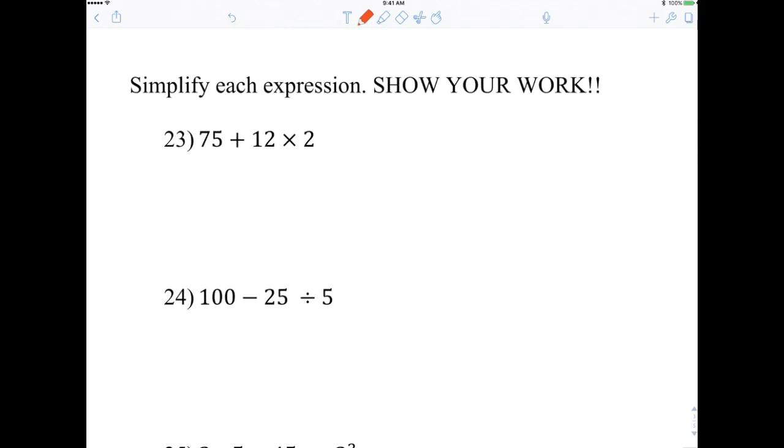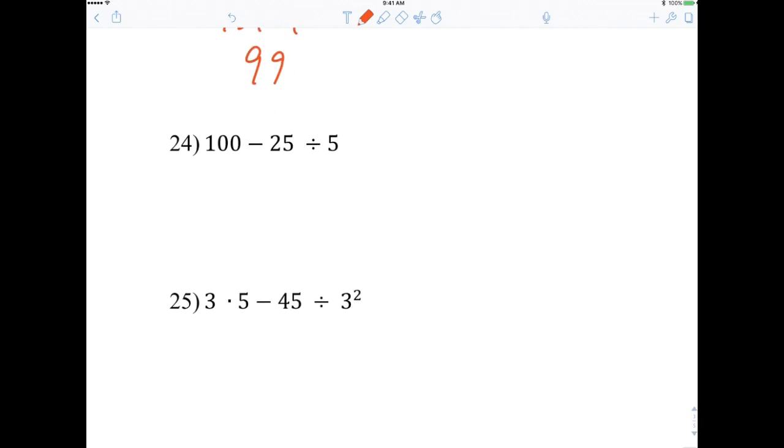All right, Carly. 23. So you do 12 times 2, which is 24. Good. 25 plus 24 is 99. Good for you. Okay, number 24. First you do 25 divided by 5, which is 5. Then you do 100 minus 5, which is 95. That's great.